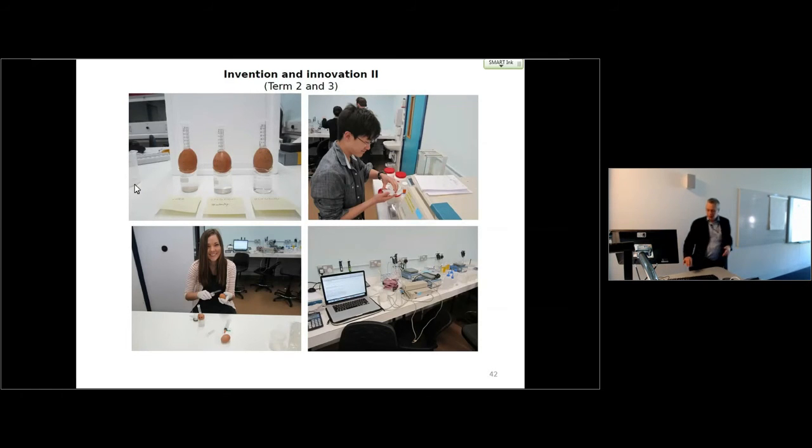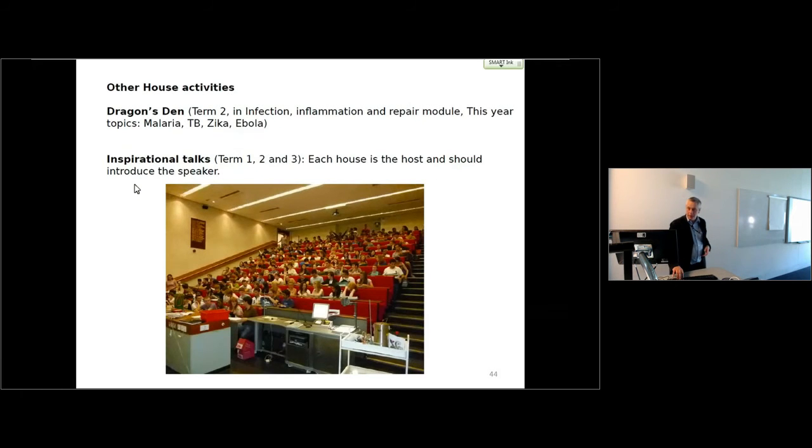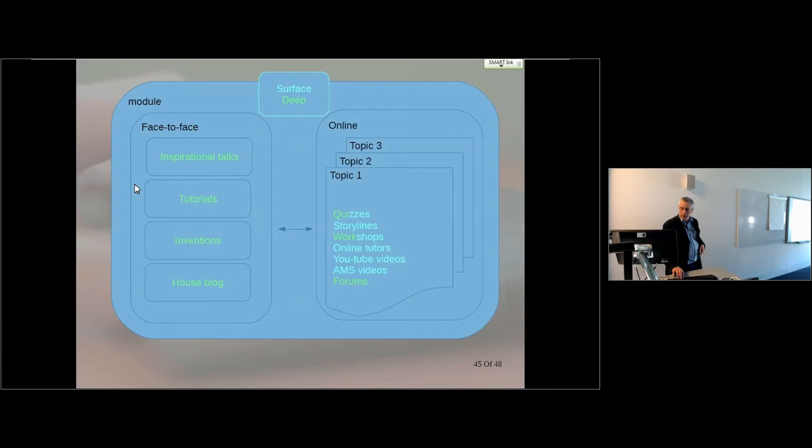But you can imagine the kind of teaching environment that you're talking about here. You can get the wrong idea that this kind of looks a bit Montessori, a bit sort of A-level or media studies, practical lab or something like that. The science behind it is actually really quite robust. So just to remind you that that's the general overall structure of what we do.